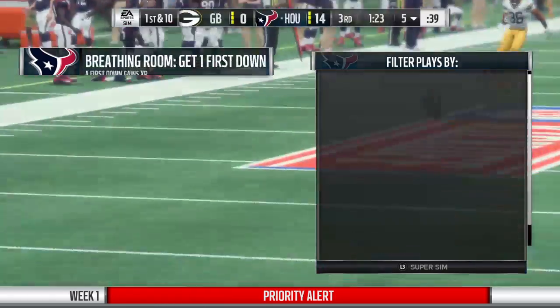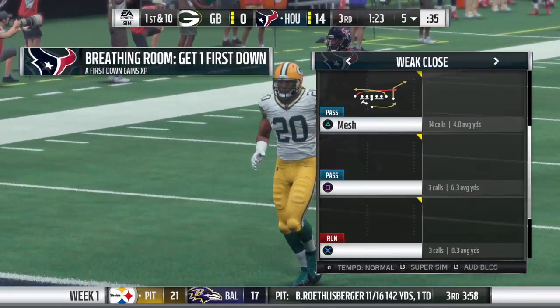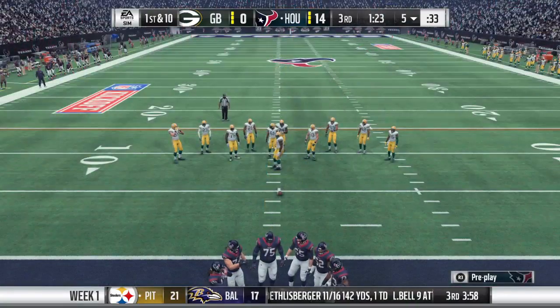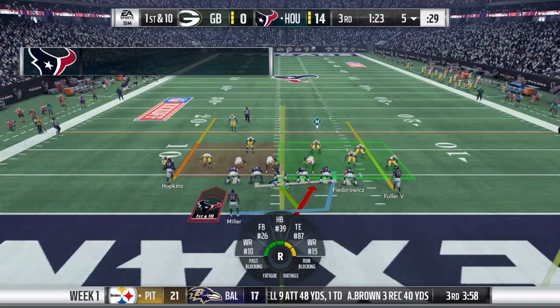A check of the scoreboard there in the third in Baltimore. And it's the Steelers who've moved out in front in that ball game. Ben Roethlisberger, a single touchdown pass to this point in that one. And not great starting field position here for the offense.